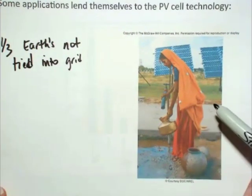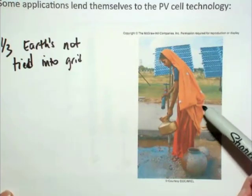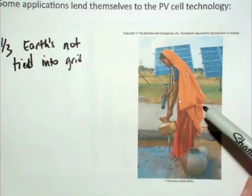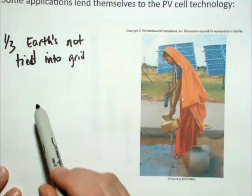That's why out in the middle of nowhere on a rural highway, maybe you'll see a solar panel with a flashing light that says curve ahead or something like that, because it's just too expensive to get that point in the middle of nowhere, say Texas, on the grid. But imagine one-third of the Earth's population not tied to a grid at all.